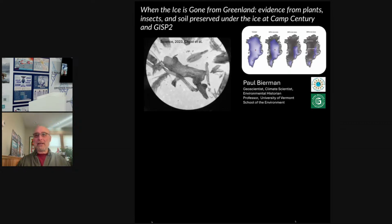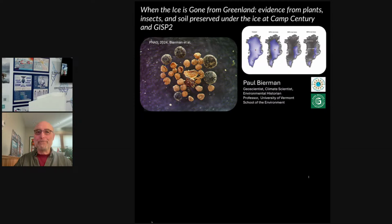And that is a fairly radical thing, because it implies at least 1.5 meters of sea level rise 400,000 years ago. The graphic I've shown up there is from Jörg Schaefer's paper. But not only am I going to talk about Camp Century, which is in the upper northwestern corner of Greenland, I'm going to talk about Summit and GISP2, where we have found very similar fossils, although the dating there is less certain. This is what the fossils look like from GISP2. This is a PNAS paper this summer that I led. Right in the center there is an Arctic poppy seed. And you're also seeing small bits of soil fungus, as well as spike moss fossils.